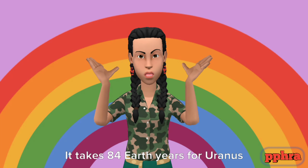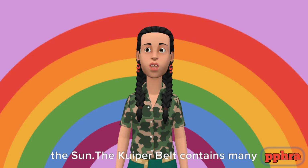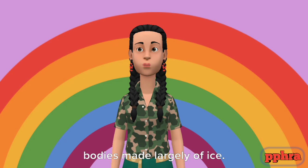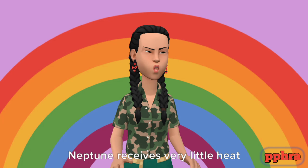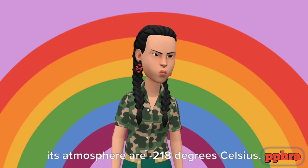It takes 84 Earth years for Uranus to complete one full orbit around the Sun. The Kuiper belt contains many comets, asteroids and other small bodies made largely of ice. As its orbit is so far from the Sun, Neptune receives very little heat. In fact, the uppermost regions of its atmosphere are -218 degrees Celsius.